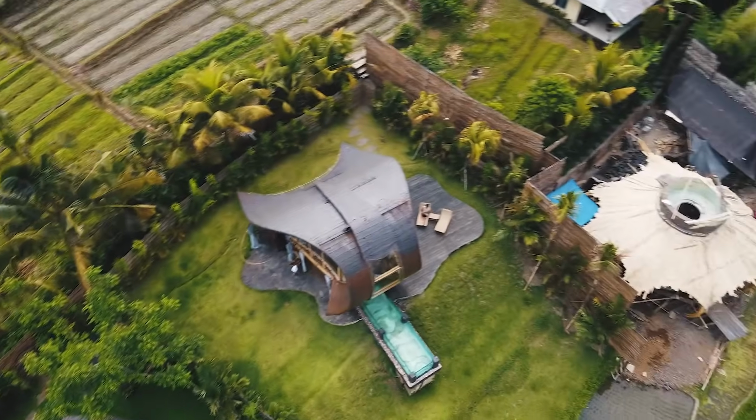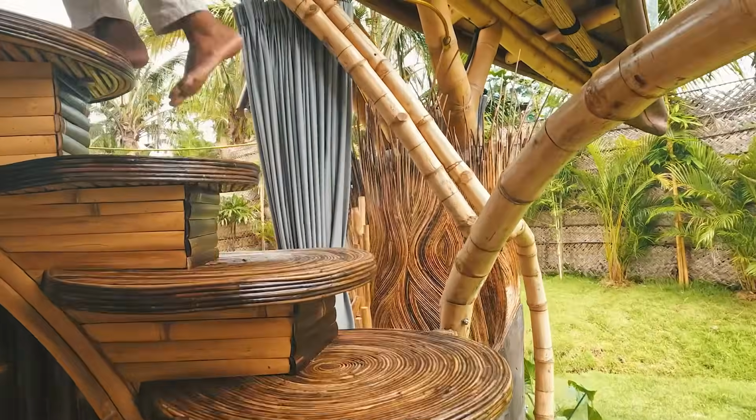We have just got here, we've just been shown around our house for the next 2 nights, and we've got our own private pool, which is like an infinity glass pool. I'll show you in a sec. And just so excited. So yeah, let's just get into it. So I will show you around now. Let's go.